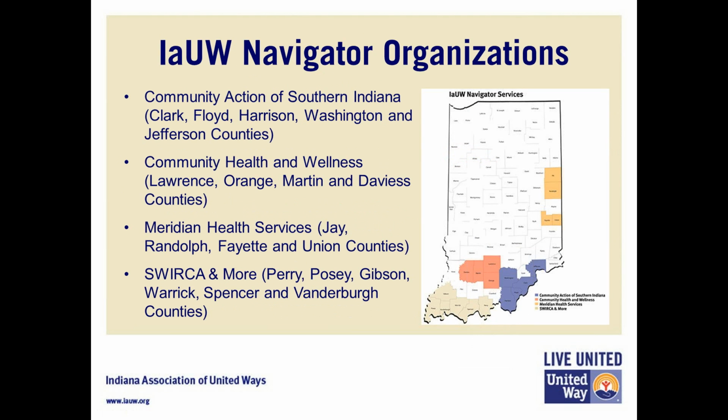So for the IaUW Navigator Grant, we selected 4 organizations. It was actually done by a committee. We had many more applicants and selected these 4 organizations: the Community Action of Southern Indiana, which is just north of Louisville in the Clark, Floyd, Jefferson, Harrison and Washington County areas. Community Health and Wellness, which historically has been a health center, is based in Bedford but serves many counties. Meridian Health Services is based in Muncie, but for this project will serve the eastern part of the state. And then Southwestern and More, an area agency on aging based in Evansville, will serve the southwestern part of our state.